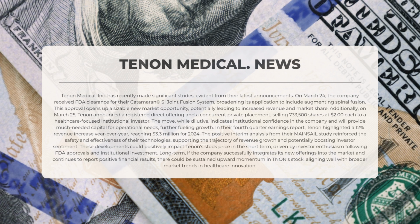These developments could positively impact Tenon's stock price in the short term, driven by investor enthusiasm following FDA approvals and institutional investment. Long term, if the company successfully integrates its new offerings into the market and continues to report positive financial results, there could be sustained upward momentum in TNON stock, aligning well with broader market trends in healthcare innovation.